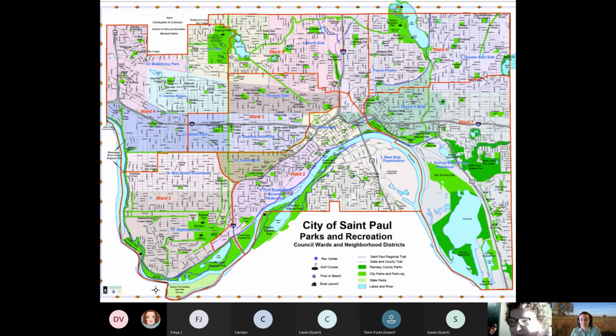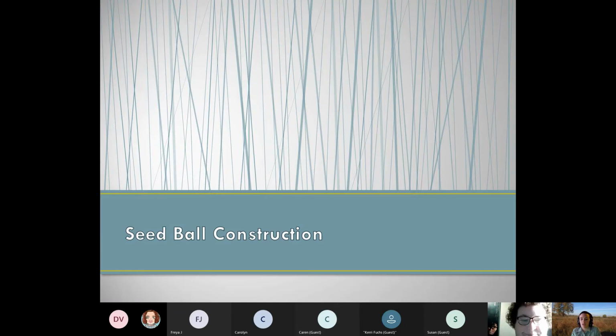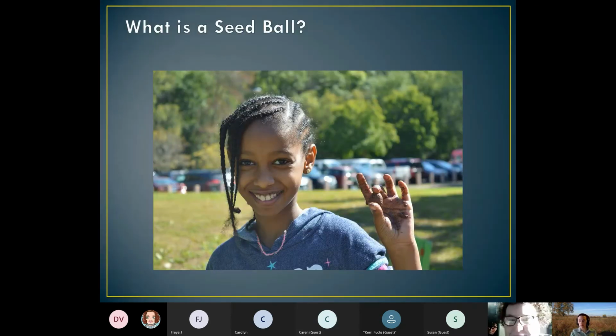So one of the ways that we do that is with seed balls. Seed balls are a really great tool for us as restoration professionals, and they're especially great for engaging people like all of you. So we're going to go ahead and start putting these together. In your kit, you should have gotten a bunch of the supplies for it, and we'll walk through it, starting with, what is a seed ball? Maybe you had an idea when you signed up for this program of what it is.